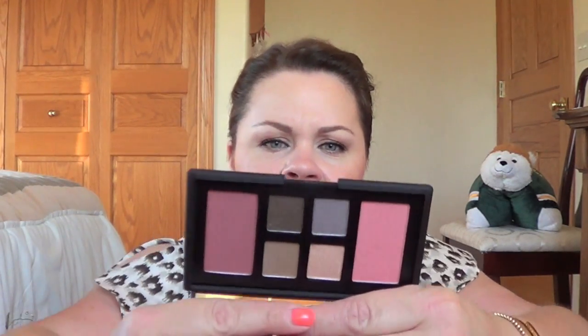Oh, you know what? I forgot something. It was sitting in my lap. Also from the Nordstrom anniversary sale, I picked up this Nars. I was kicking myself for not getting the Nars palette that they had last year, so I picked up the palette this year. And this palette is Voulez-vous coucher avec moi ce soir? You know, like Lady Marmalade. And these are the colors that are in it.